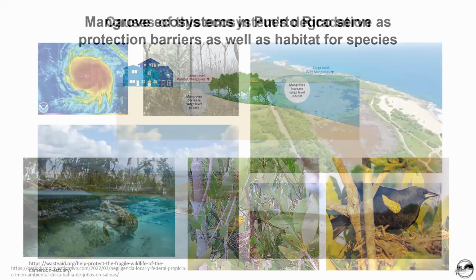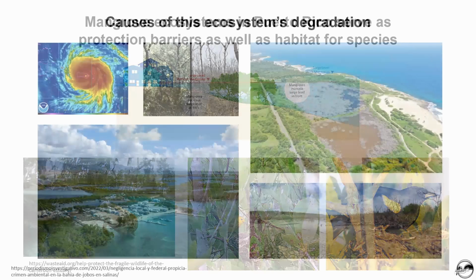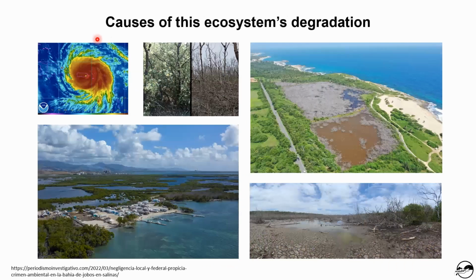Causes for this ecosystem's degradation, of course, Hurricane Maria impacted them very negatively. These are just some images of the coast of Isabela, where one of our main sites is. You can see that the before and after pictures of these sites just show the incredible devastation that they suffered. And the fact that there has not been any regeneration coming along.